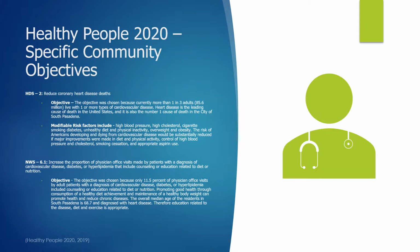Healthy People 2020 objectives. I chose heart disease and stroke as number 1 because currently more than 1 in 3 adults live with one or more types of cardiovascular disease, and cardiovascular disease is the leading cause of death in the United States, and it's also the number 1 cause of death in the city of South Pasadena.